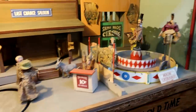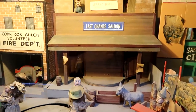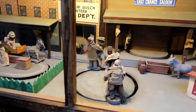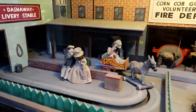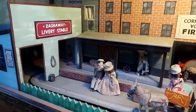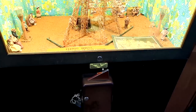Look at this. Look at the clowns running in a circle. We have the Last Chance Saloon, people running in and out. Some people just dancing in the street there. We have a cart being pulled by a donkey. Good times. Now this is interesting.